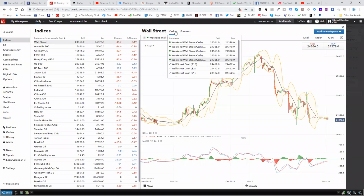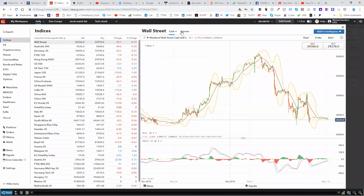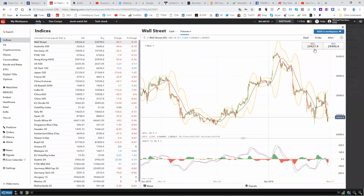So the cash is the normal rolling contract that you will trade in during the day. And this futures drop-down box is giving you two options. There's two sizes of contracts here, $2 and $10, but they complete on December the 18th. So if you trade this contract, you click that and you're into the futures contract now, and you'll see it's labeled up here, December 18, $2 contract, and you'll see the spread, 27 versus 40. So that's a 13 pip spread.